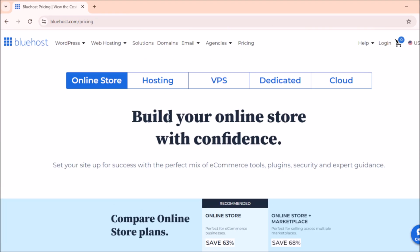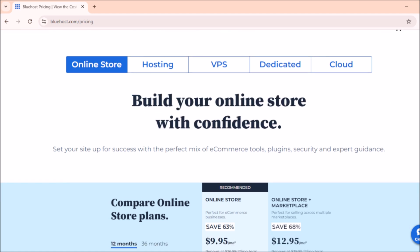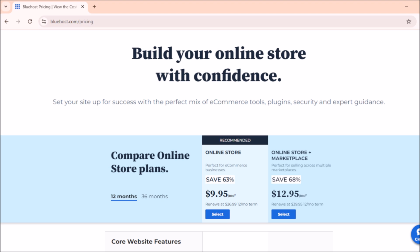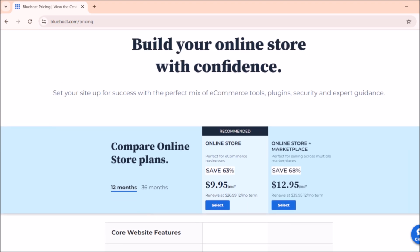1. Online store hosting. Tailored for e-commerce businesses, Bluehost's online store plans provide essential tools and features to establish a successful online shop. These plans include a free domain for the first year, SSL certificates, and access to various e-commerce plugins. Pricing starts at $9.95 per month for a 12-month term, renewing at $24.95 per month.